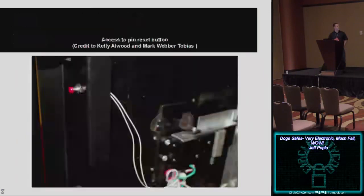With this safe, not actually. One of the things these safe vendors do is, if they have a key override for their locking mechanism, if you forget the code, you have to be able to get in and set the code. So they create a little button and put it on the inside, and you hit the button, and it blanks the code, and you enter a new code. It's really convenient if you forget the code.